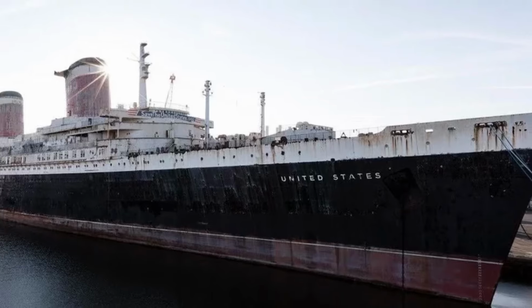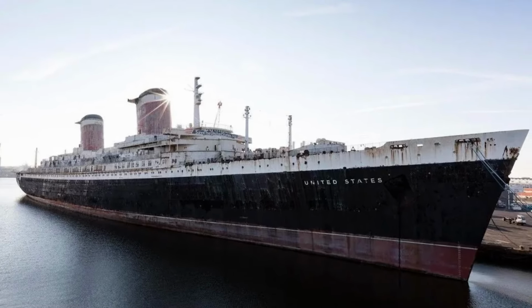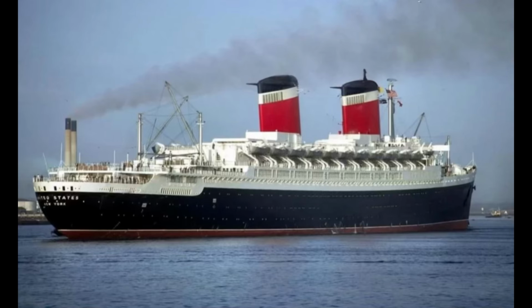On February 4th of 2016, Crystal Cruise Line had plans of retrofitting the SS United States, but just like all of the previous plans, they would fall through as well. Pier 82 in Philadelphia, where the ship has been docked since 1996, decided to raise the rent out of nowhere from $850 a day to $1,750 a day.